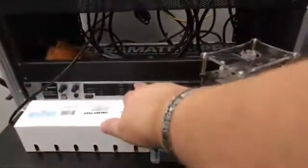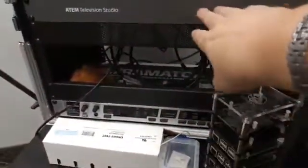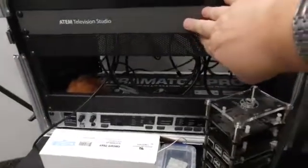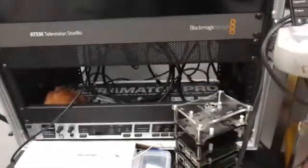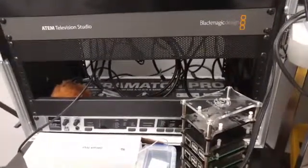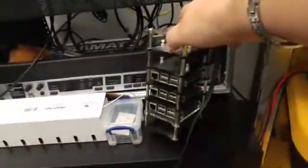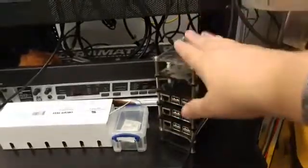And below that we have the Ultramatch Pro. What the Ultramatch Pro does is it takes the signal coming off of the board and converts it into a digital signal, which the ATEM Television Studio needs. So when it goes out to OBS software, it has a clean audio signal. Here we just have a stack of Raspberry Pis, which we were using at one time, and some wire, and just an IKEA table to put everything on.